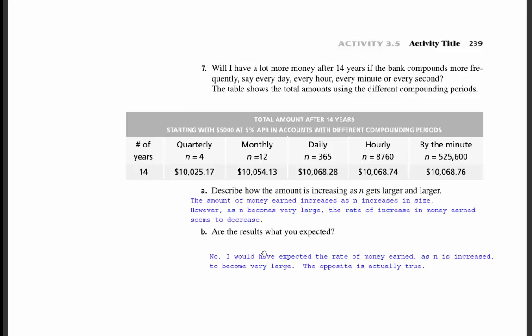So the results are not really what I would have expected. I would have expected as the number of compoundings got really large, that the amount of increase in what I earn would have gotten really large, right? From quarterly to monthly, it increased by $29, and I would have expected if we compounded by the minute, the increase would have been way larger than $29, but you can see it really seems to taper off as we get to hourly and to the minute.